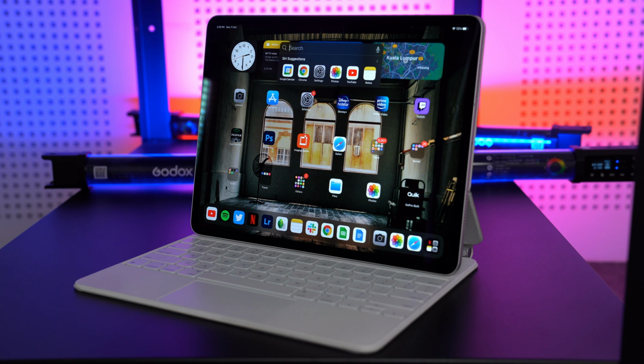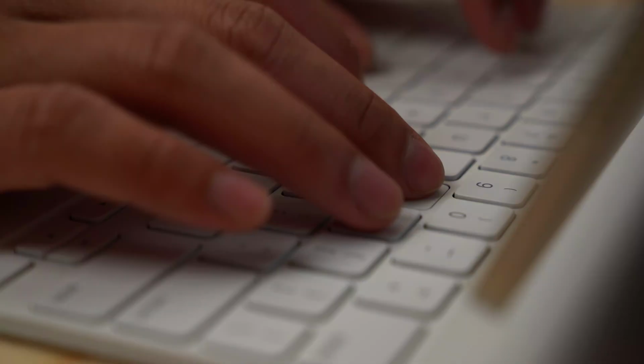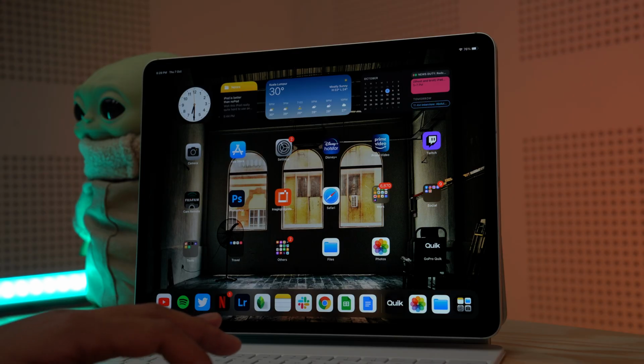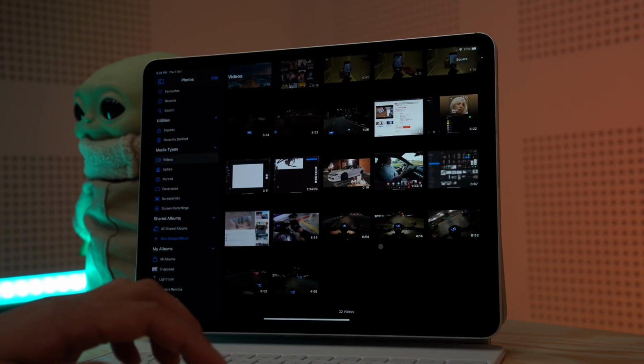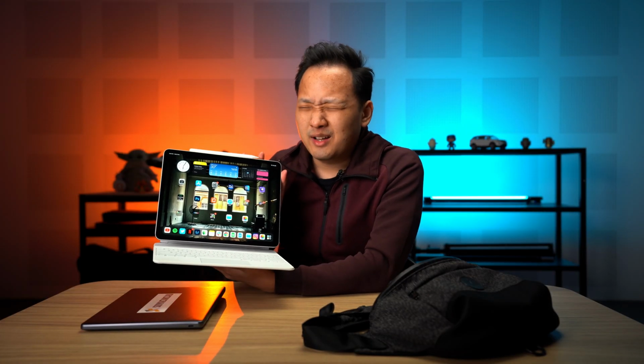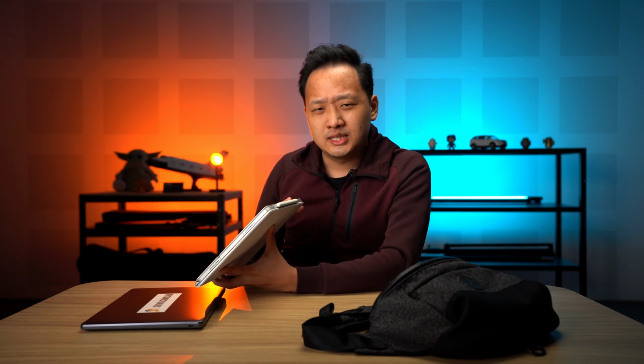It has the same processor Apple puts into their MacBooks, it has a technologically advanced mini LED display, it has a proper keyboard and trackpad interface, plus software that's way closer to the functionality of a laptop than it ever was. So, problem solved? Well, yes, but also no.